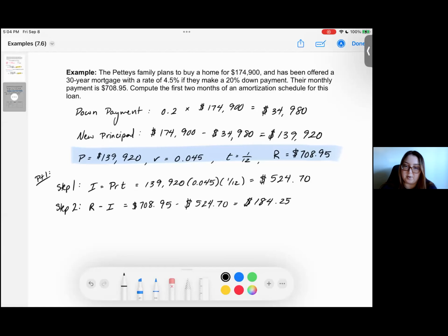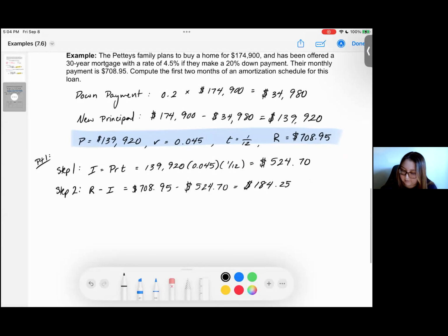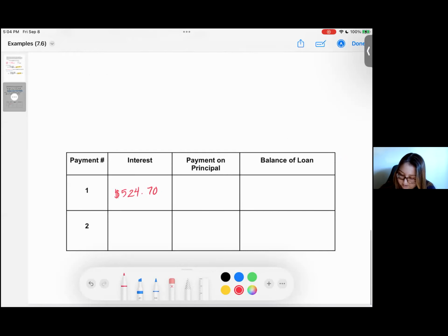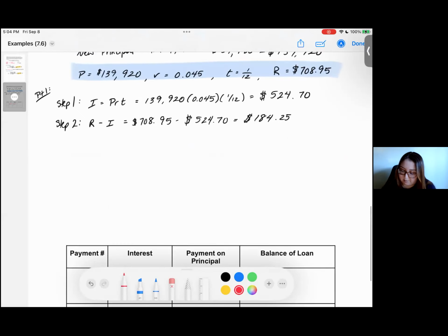So we'll go ahead and put our $184.25 in our payment on principal box. That's next. So that's how much we're actually going to pay off of the principal.